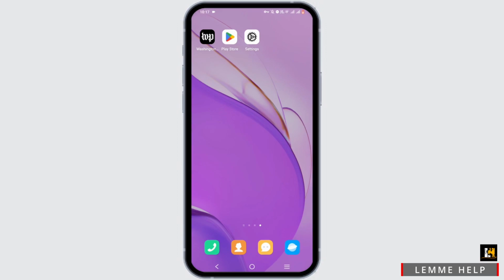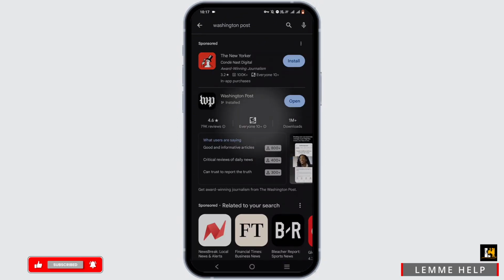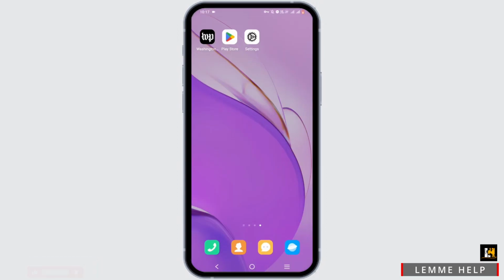Moving on with the video, go ahead and open up your Play Store or App Store. In the search bar, search for Washington Post. Tap on the application. If there is an update, go for the update. If not, uninstall it and reinstall it later.